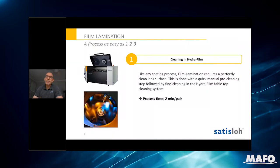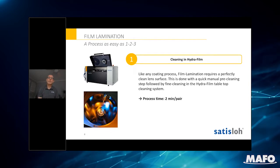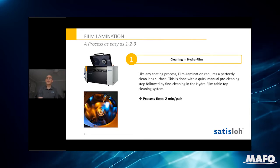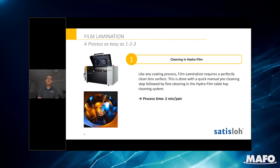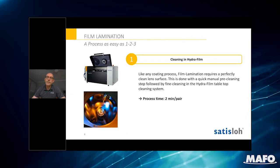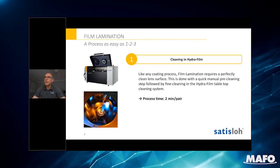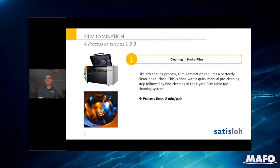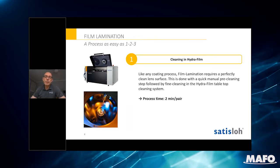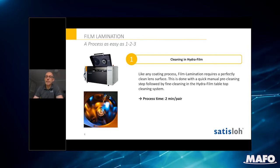In the first step, the lenses are being cleaned in a tabletop device called the Hydra film. It's a small washing system, and it's absolutely crucial to the success of the process, because like with any coating, film lamination requires a perfectly clean lens surface. Otherwise, if there was still dust or fingerprints or anything else on the lens, all you would do with coating the lens is sealing those imperfections, and the lens would essentially go into the trash. So instead of doing this, we have a nice, simple cleaning process, which only takes 2 minutes per pair and is being performed in the Hydra film.